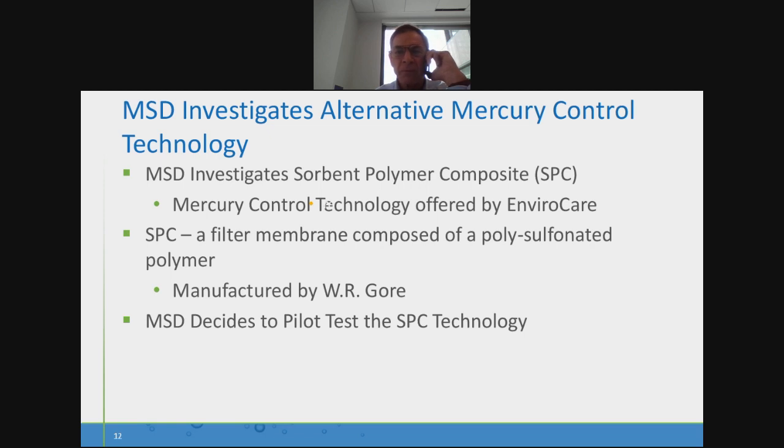So as we were looking into that, MSD and us were brought to attention with another emerging technology called the Sulfur Polymer Composite system, also offered by EnviroCare, the company who was going to provide the multi-Venturi. It was brought to our attention that some pilot tests were done at another utility, and it had shown promising results. So the sorbent polymer composite is really just a filter membrane, fairly simple, composed of a polished sulfonated polymer, manufactured by WL Gore, sort of similar to my Gore-Tex raincoat, if you will. So given that information, MSD decided to conduct some pilot testing of this new technology.